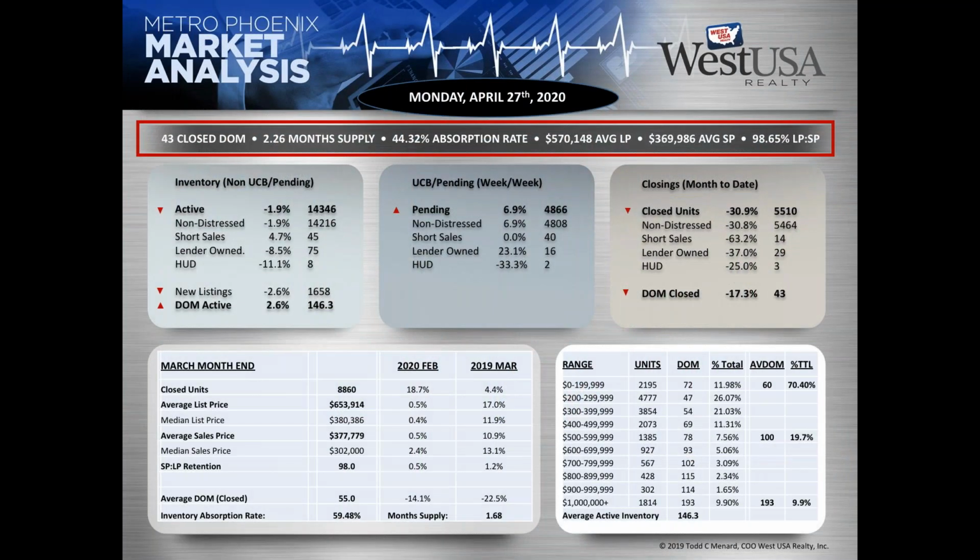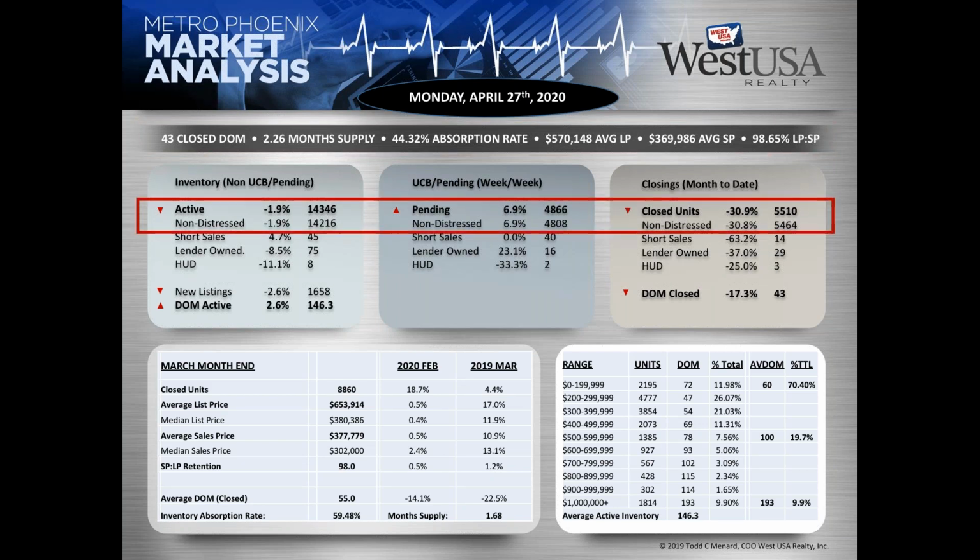Today we'll be doing our market stats for the week ending Monday, April 27th. Let's get right to it, and then we'll talk a little bit about some of the anomalies and what we're seeing today. 43 days closed on market is where we finished the week. 2.26 months supply. The absorption rate's at 44.32%. Our average list price is at 570, average sale price just under 370, and our average list price to sale price retention about 98.65. Taking a look at inventory across the board, we've got 14,346.